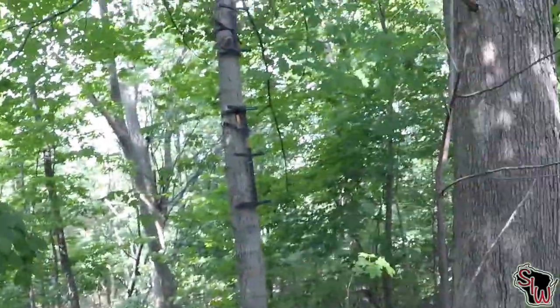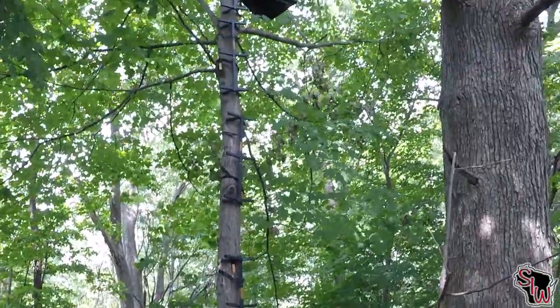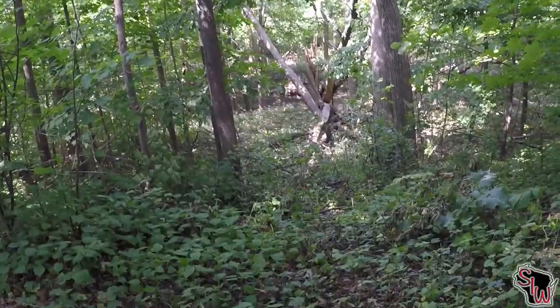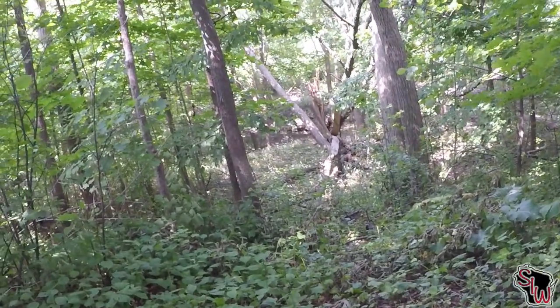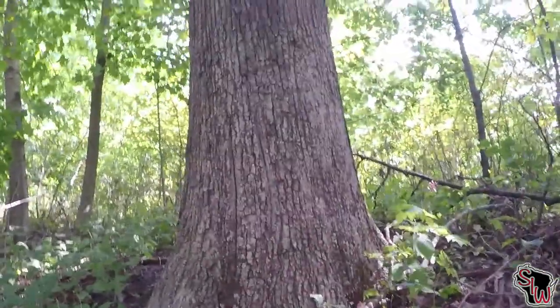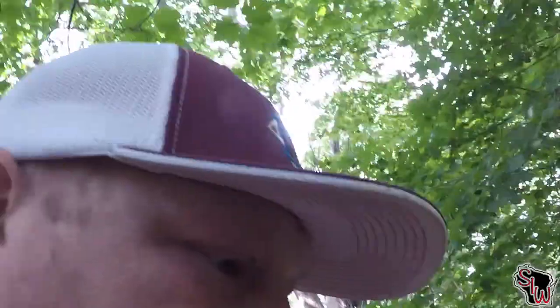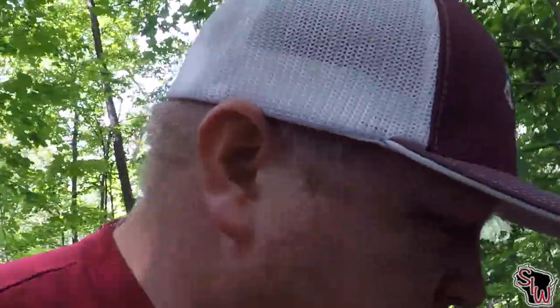So there's a stand. I've got a stand right here. It's at the top of a good-sized ridge, actually. Nice steep ridge here. Deer walk this trail. This big oak tree right here is loaded with acorns. So I see a couple caps on the ground. That means they are falling in here. There's one right there.